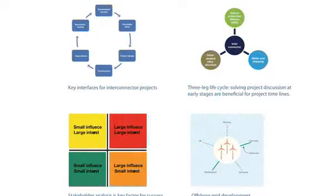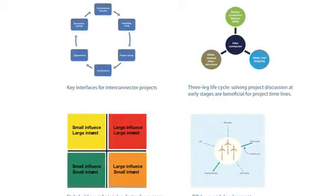Based on these findings, we defined follow-up actions, which we are taking care of now. We are developing a virtual project case called TRIFIT. That is an interconnector project with multiple landing points. So it's not a cross-border two-leg interconnector, but a three-leg interconnector project. In this case, we investigate a project between the Netherlands, Denmark, and Germany.